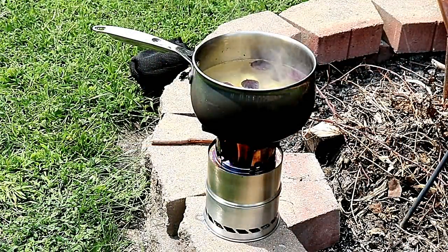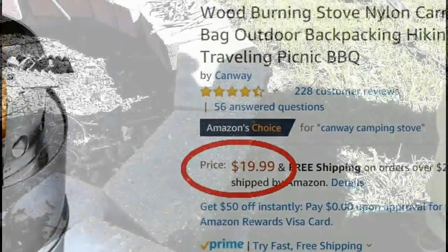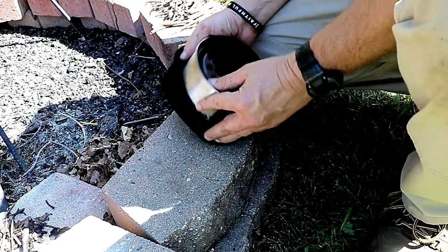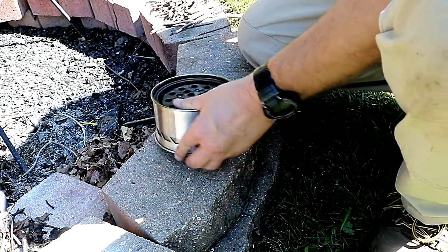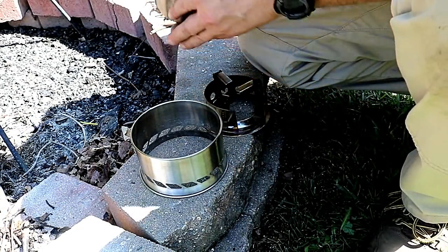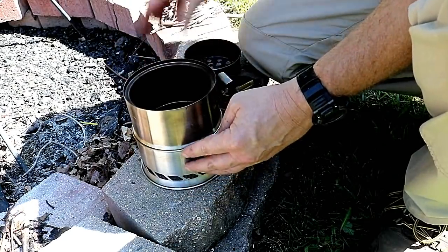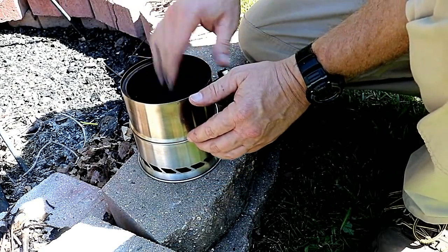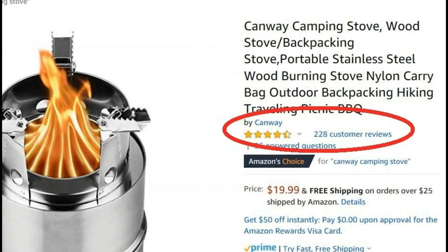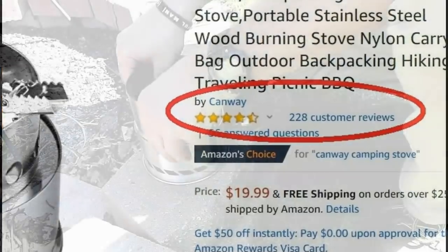And something that I found is this CanWay brand camping stove for about $20. It comes in this little carrying bag that I guess you can call it. And as you can see, it's pretty small and it only weighs a little bit over a pound, so it's pretty light, so it would easily fit into your bug out bag should you have to evacuate. The company says it's made out of high quality stainless steel, so it should last for a while. And it's got a 4.5 out of 5-star rating on Amazon, so people seem to be pretty happy with it.